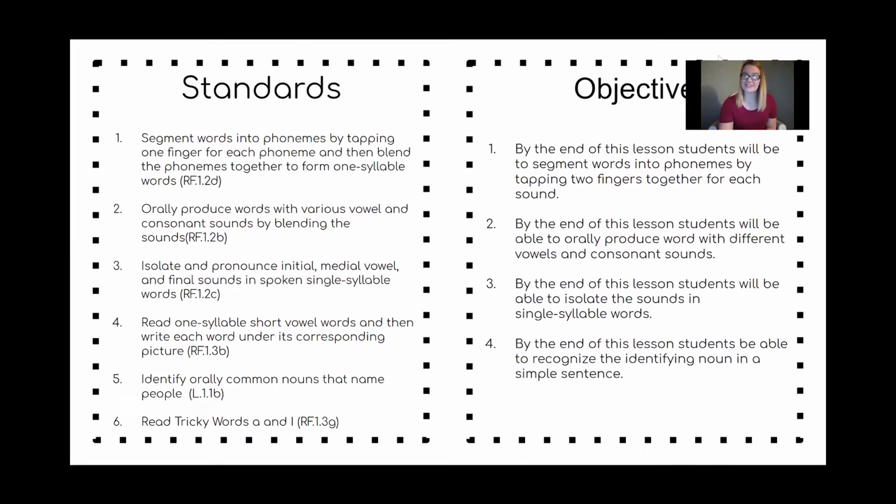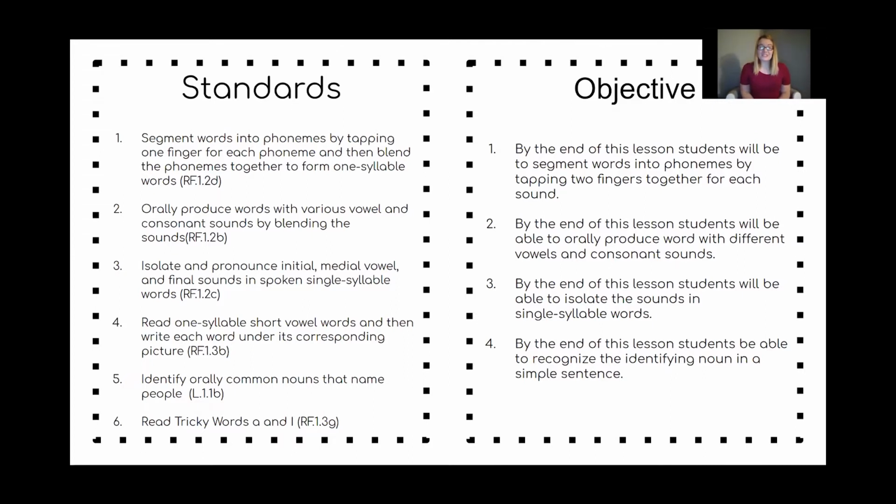Alrighty, boys and girls. So here are just a few things that we're going to be learning today. Now, I'm hoping that by the end of today's lesson, boys and girls, you are able to segment and blend phonemes together, so sounds. And I'm going to teach you a neat trick with your fingers. So we're going to be doing some fun finger tricks to help you with that.